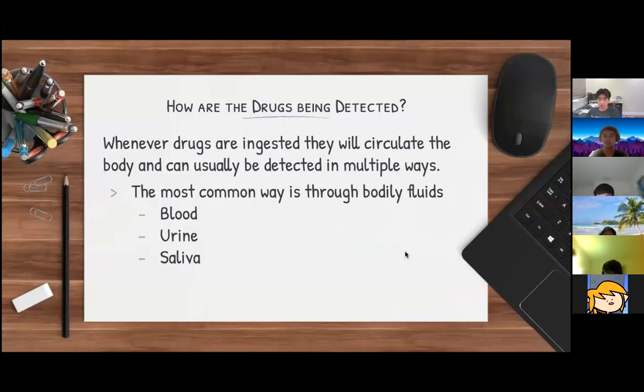And so to prevent this, a lot of sports organizations have been trying to detect drugs. And how they've been doing it most commonly is through the detection of bodily fluids. So for example, blood, urine, saliva are where drugs are most commonly found. However, sometimes other samples can also give a semblance of drugs within your system. For example, even hairs off of your head. Sometimes those can leave traces of certain drugs within your body. Next slide, please.